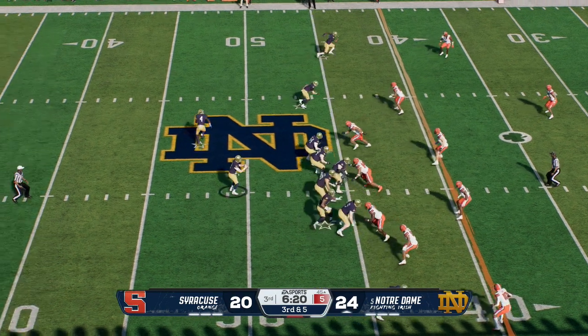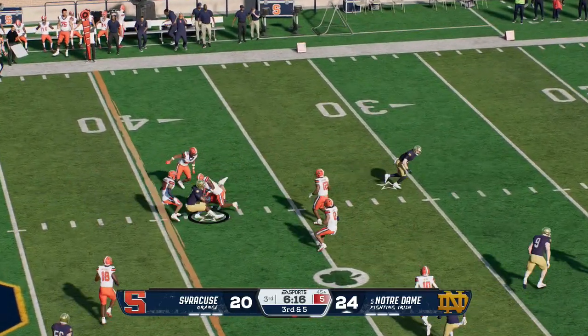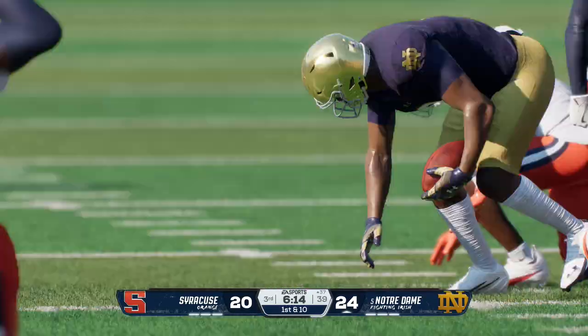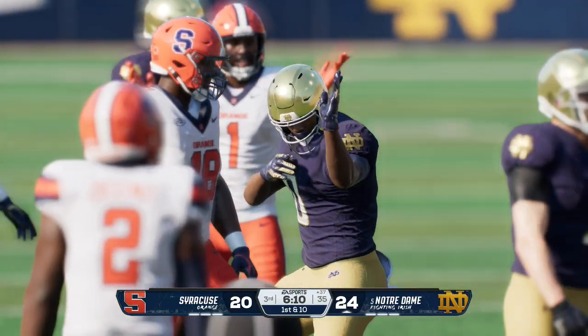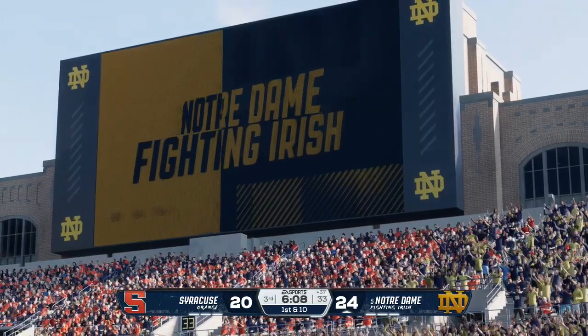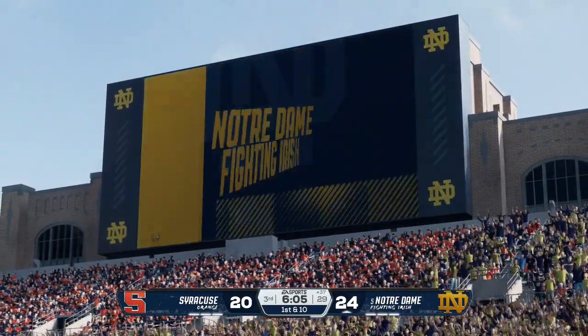Sends it back in motion. Looking for a man. It's Carr. Gets it out fast. He gets the job done on 3rd down. They move the chains. It's at the 37. These 2 guys, just on the same wavelength, they make clutch connections all the time.